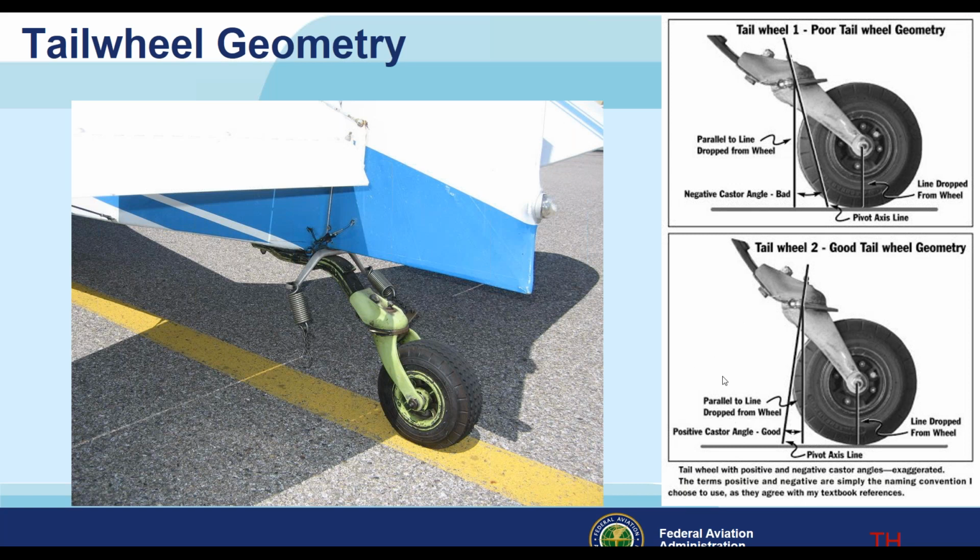In the lower picture, you can see there is a line coming straight down, and this is the pivot axis line. And this is the line where they drop the string. They use the string to drop a line, and this is where we talk about a positive caster angle. In the top photo, you can see that that line is behind it, and that's where we get what we're calling the bad caster. This is where the shimmy is going to come in that landing gear.